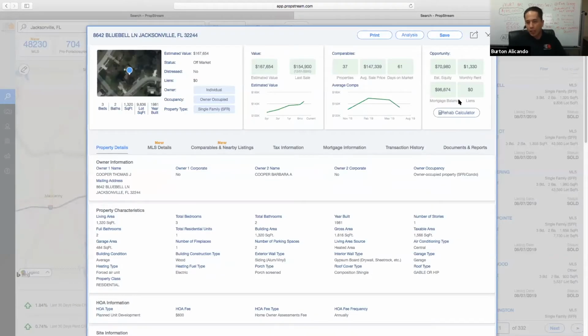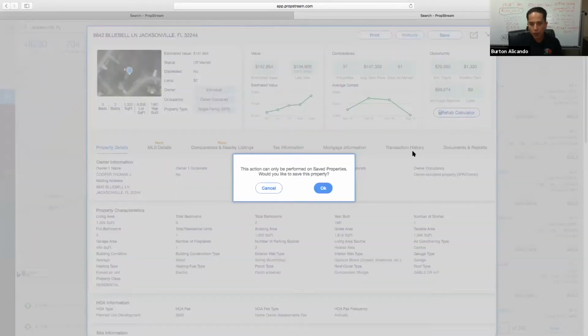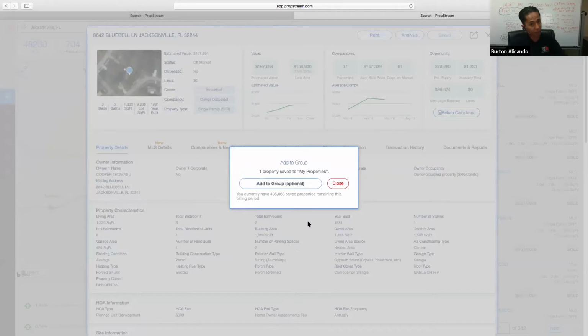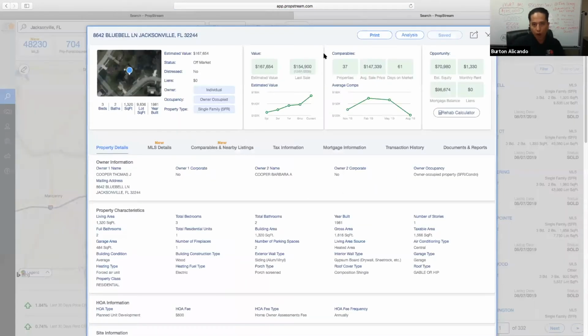And then at the top right, you're going to see this button called the rehab calculator. And that's what we're talking about. So no more guessing, guys, literally no more guessing. Like no more saying, oh, I think the rehab is going to be $20,000 in this area. Because if you guess, you're taking away from your assignment fee, especially if you're like $5,000 over or something like that.